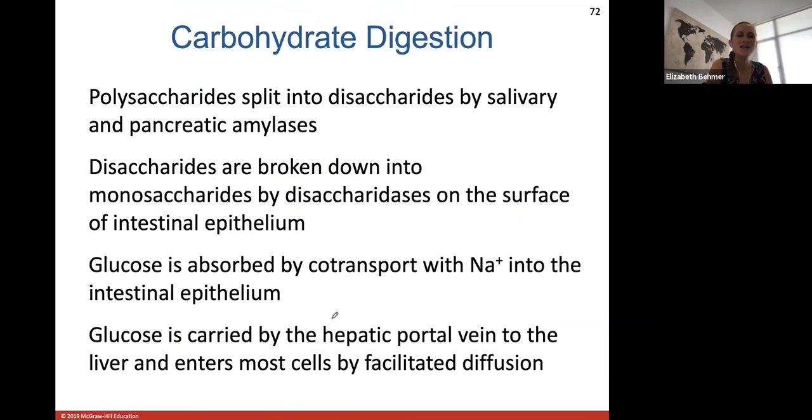And then we'll end this chapter talking a little bit more about how carbs, lipids, and proteins are broken down specifically by their enzymes, which help do that. So a polysaccharide is a carbohydrate. It just means it's a chain of sugars put together. It's split into a disaccharide by salivary and pancreatic amylase. And then disaccharides are broken down into their monosaccharides, their simplest sugar component, one sugar, by disaccharidases.